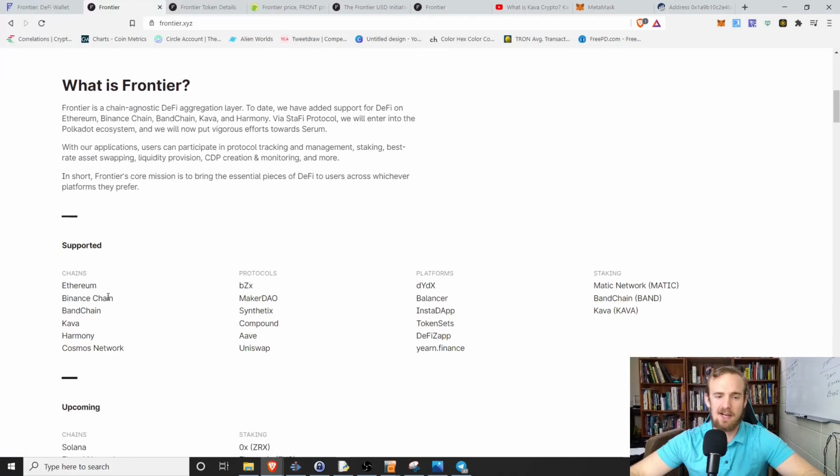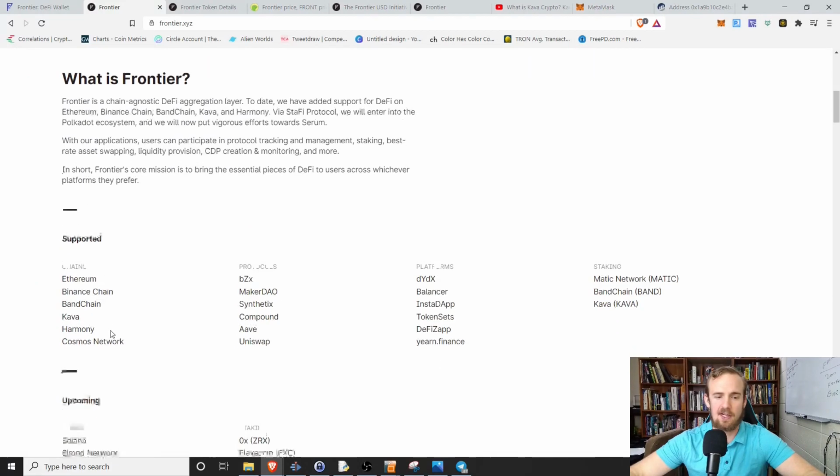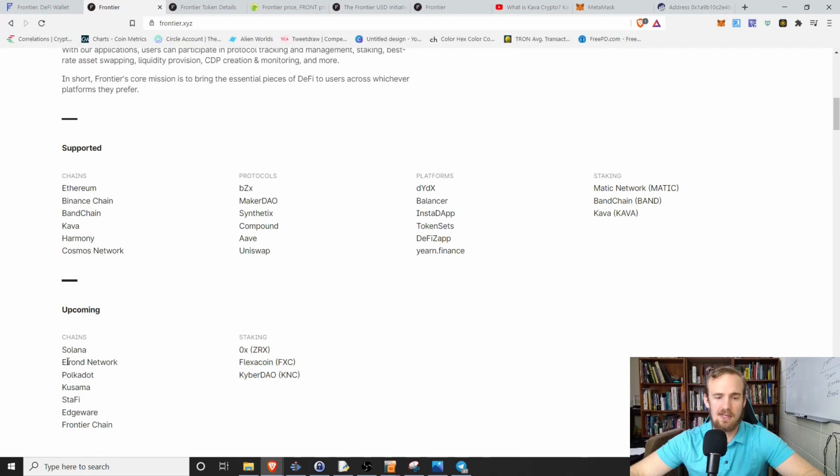However, right now this is mainly an Ethereum feature. However, as I want to show you, they're going to add support for a lot more blockchains in the future. So they've got Ethereum, Binance Chain, Band Chain, Kava, Harmony, Cosmos Network, and in the future they're going to be interacting with Solana, Elrond, Polkadot, Kusama, StaFi, Edgeware, and Frontier Chain.